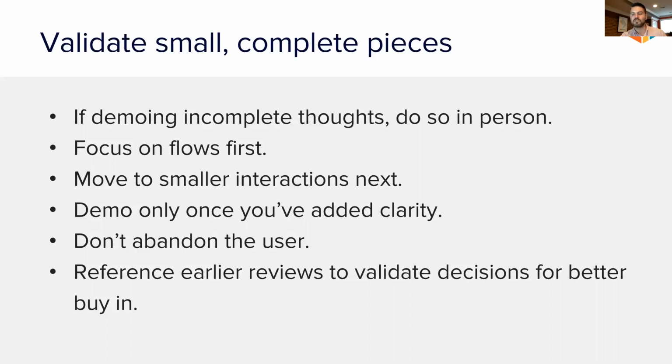So think through the entire flow, think through the process, make sure that you go end to end, and that goes a long way. Make sure your data is correct. Having correct data and things functioning properly, obviously, goes a long way in helping stakeholders understand.